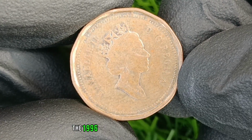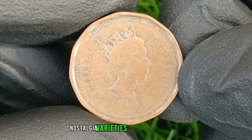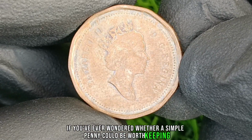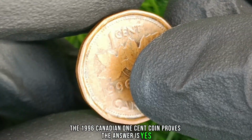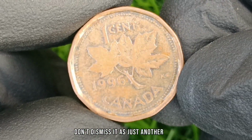The 1996 penny may not be the rarest Canadian coin, but its value comes from history, nostalgia, varieties, and its place in the timeline of Canadian currency. If you've ever wondered whether a simple penny could be worth keeping, the 1996 Canadian 1-cent coin proves the answer is yes. So, the next time you come across a 1996 Canadian penny, don't dismiss it as just another cent.